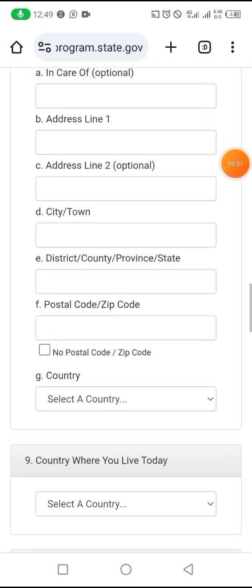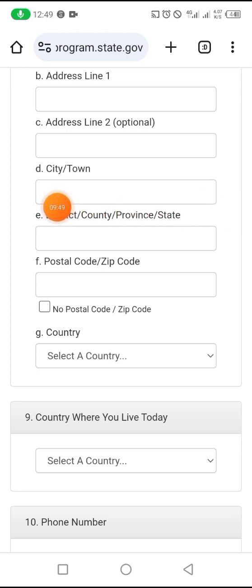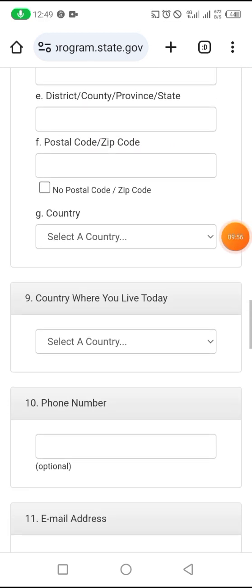In care of, if somebody is taking care of you or something, I think in care of, yeah. As for that one, it is optional. If you like, you can just leave it like that, and then you come and enter your address here, your address line here, address line 2. That one too, it is optional. You enter your city, your town here. You enter your district, country, province, or state here.